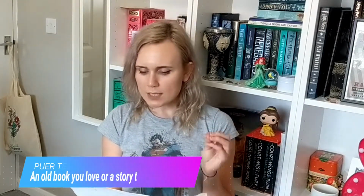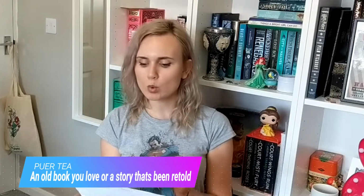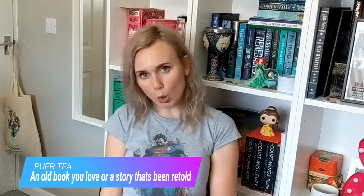Okay, and the last one is Puer tea. So this is aged black tea. So an old book you love, or an old story that has been retold. I chose A Little Princess. So I chose an old book, and I love this book. It's the oldest book that I own, and it's such a lovely sweet story, and it's not very long, and there was a film about it, and it's just a book that I will always remember and always treasure and love. So that is my tea tag.